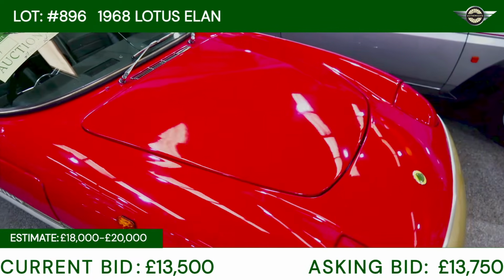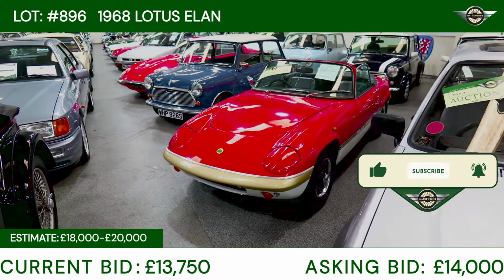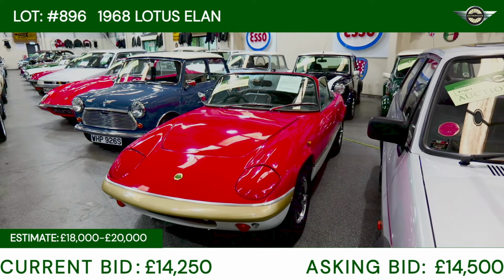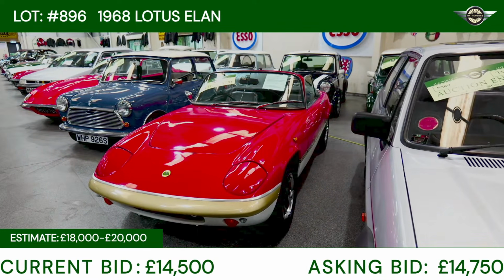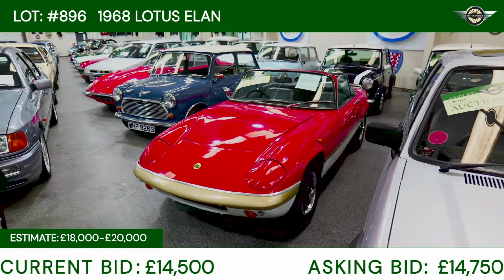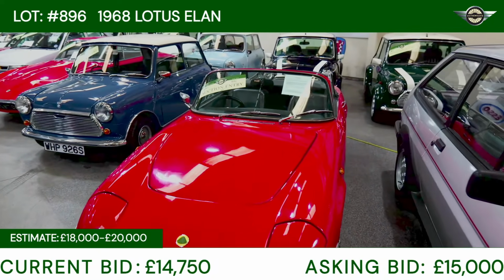At 13,500 bid, then 750. 13,750 bid. At 13,750 for nothing. At 13,750, 14,000, thank you. At £14,000 bid. At 14,250, 14,500, at 14,500 then for the little Lotus Elan, we're a bit off but we'll try, we'll make a phone call. At 14,500 then it's going to be provisional, at 14,500 for the first, 14,500 for the second. Are you sure you're all done? Third and last time selling provisional at 14,750. Internet snuck in at 14,750 bid. At 14,750 on the internet.